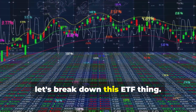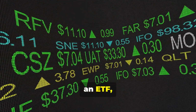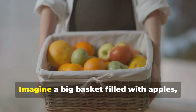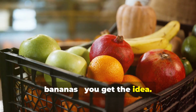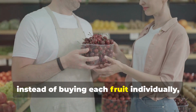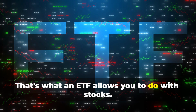Alright, let's break down this ETF thing. What exactly are we talking about? In the simplest terms, an ETF, or exchange-traded fund, is like a basket of stocks. Imagine a big basket filled with apples, oranges, bananas. You get the idea. Each fruit represents a different company's stock. Now, instead of buying each fruit individually, you can buy the whole basket. That's what an ETF allows you to do with stocks.